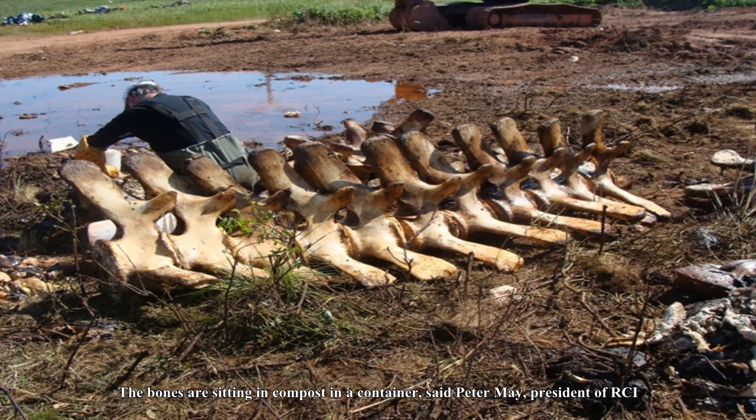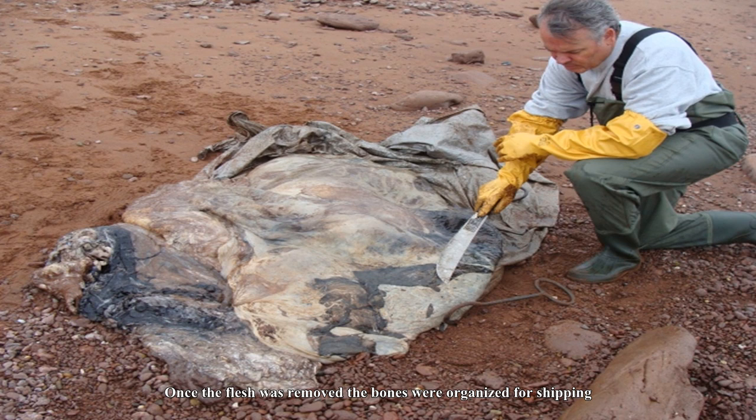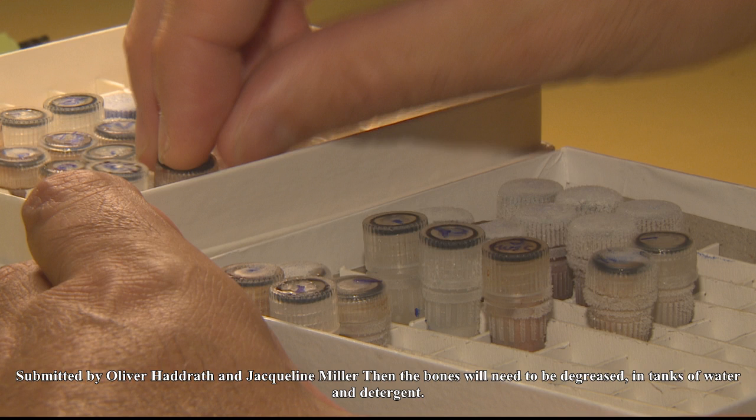"We're actively pursuing doing the genome on the blue whale," said Hadrath. "Having a close relative of the blue whale, like the right whale, is very useful for actually studying it." The right whale skeleton will become part of the collection at the Royal Ontario Museum, joining this blue whale skeleton. Jeremy Eaton, CBC.